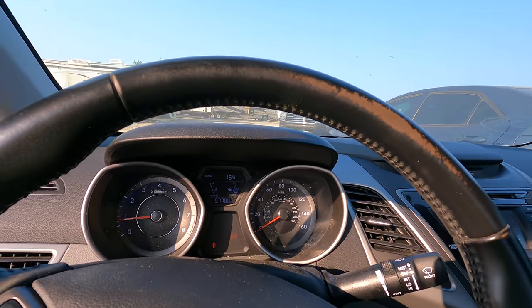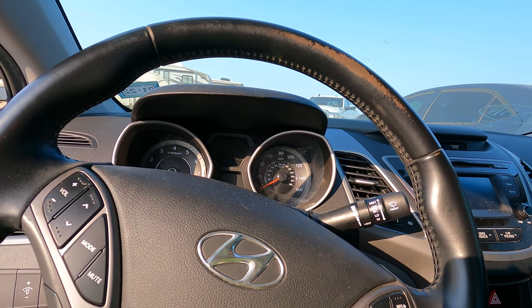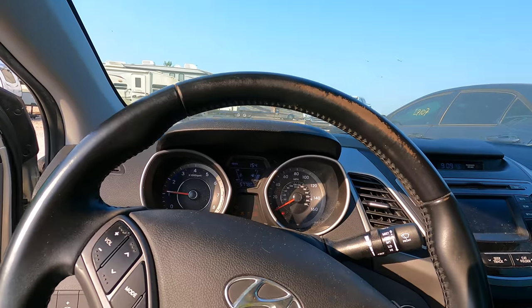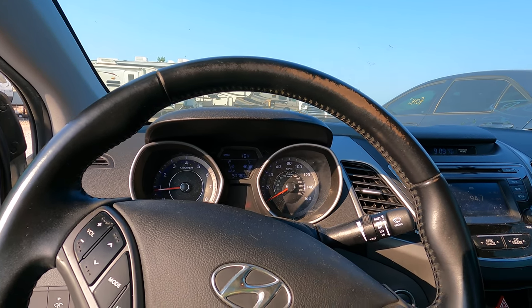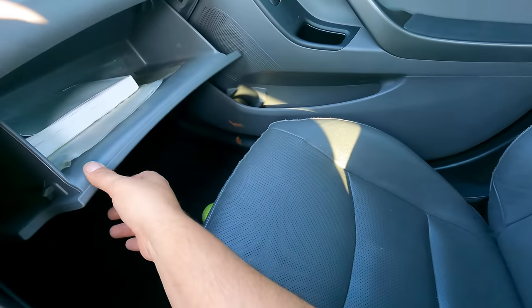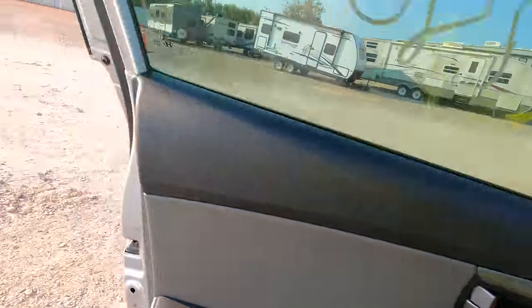All right, well, this one fired right up on its own. Let's see if it wants to start up again for us. Here we go, one more time. Yeah, she fires right up now. I'm guessing she just hadn't been running a while, guys. She just needed somebody to get out here and kind of convince her that she's gonna run. All right, another one down.